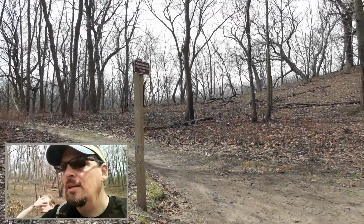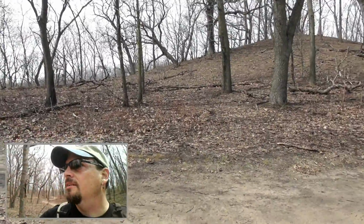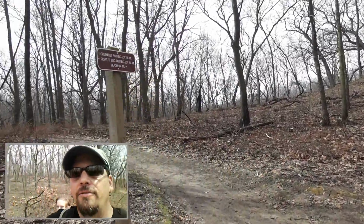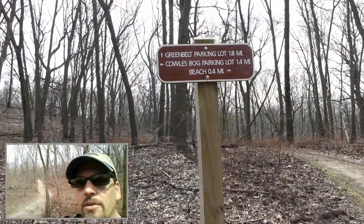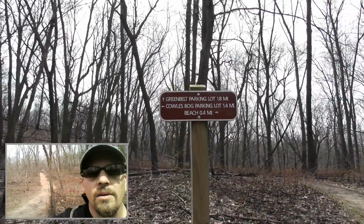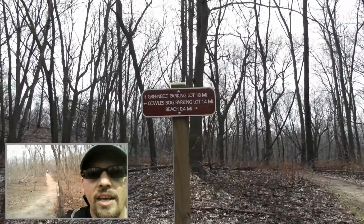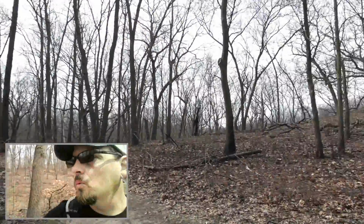Alright, about midway is going towards the lake. There is a trail junction here. The left will cut across to the other side of the loop trail and take you back, and it avoids the main dune and the lake. So if you want to shorten the hike, you can do that, but obviously that's not our goal. We're going all the way.